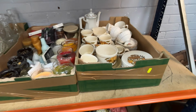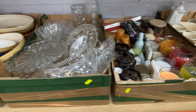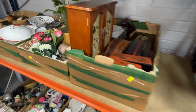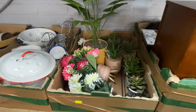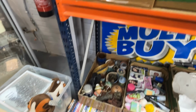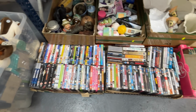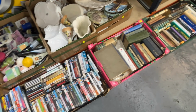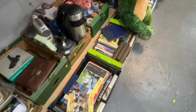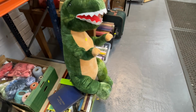As we come down here, we've got this crockery. We've got a big box of candles there. We've got glassware. We've got Bertie Bassett sat in a box as well, and a box of jewellery boxes there, and some artificial plants and things, kitchenware, and more just general boxes of assorted. As we come down here, big boxes of assorted on the end, some big boxes of DVDs as well, big boxes of crockery and books as well, all this stuff that's coming down here. And then we've got a big dinosaur soft toy at the end as well.